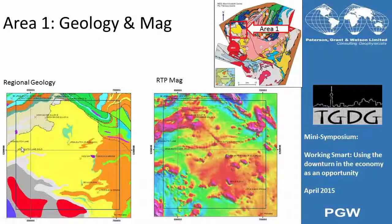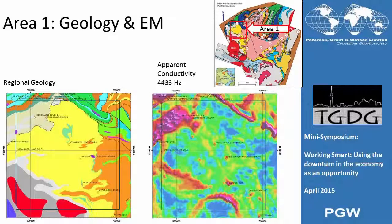So there's what looks like a dike going across the center, and some probably more mafic or more susceptible units in the center. The apparent conductivity also shows that there is some heterogeneity, especially around the granites in the south, and that there's an additional layer here in the northeast corner.